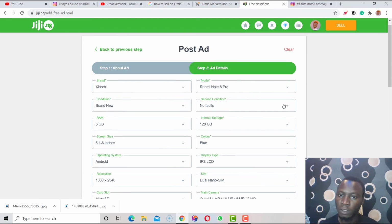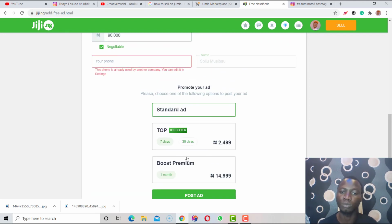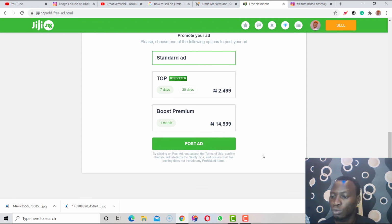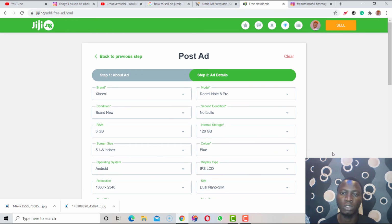So that is everything you need to know about Jiji. There is no hidden charge. Maybe you think that if you don't click on any of these options, they will charge you for posting an ad. That's not true. Jiji is free, but if you want to promote your ads to the top level, you can click on any one of these and you'll be able to get sales as soon as possible. So I think that's everything I need to explain about Jiji.